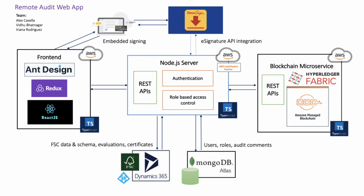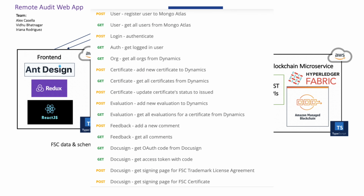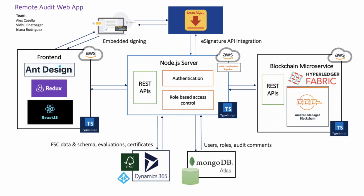In addition, the server stores user information and chat messages to MongoDB Atlas. Our chatbox feature enables auditors to communicate freely with company representatives during an audit. The server exposes 15 REST APIs that are called by our UI. We have included a Postman collection in the Git repo. The decoupling of server and UI is beneficial because we can scale up the server without impacting the UI, and the UI can be swapped out as needed.